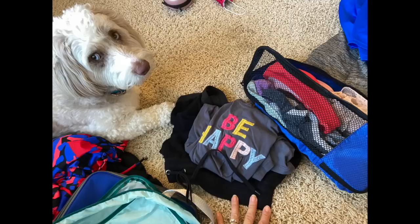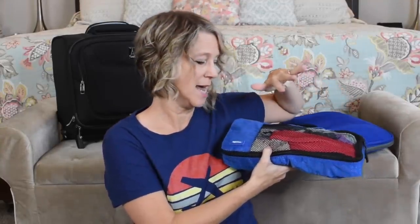And then I also have this Amazon Basics skinny set of packing cubes, but I only use those for maybe my cords. And then this has my undies, my sports bra, and my bralette that I'm going to wear with my dress, and then my socks. I'm just bringing socks to wear around the condo because family members love it freezing cold at night sometimes.